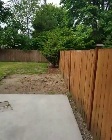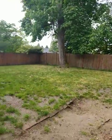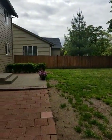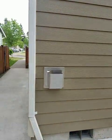So I hadn't taken an exterior video and thought that would be a good idea, and I also want to hit a couple of the little blemishes that the inspector is finding on the outside of the house. The first thing I'll mention is on the siding.